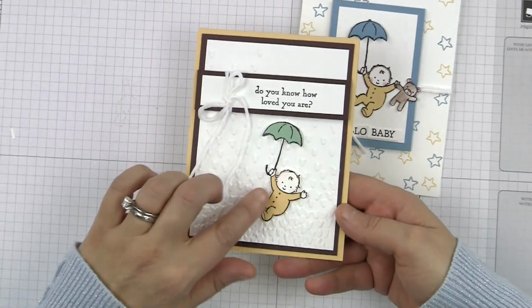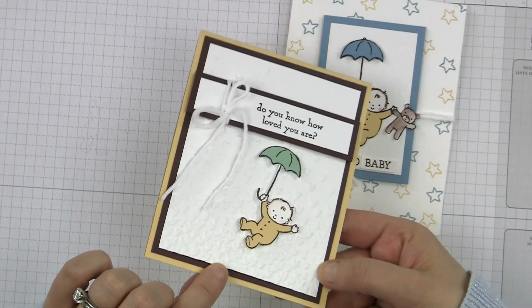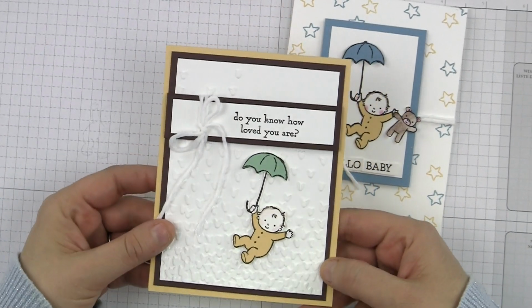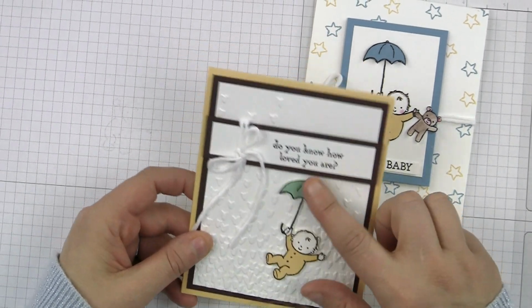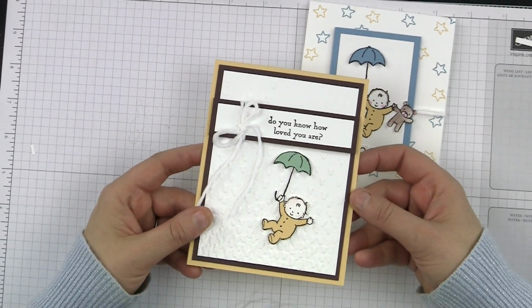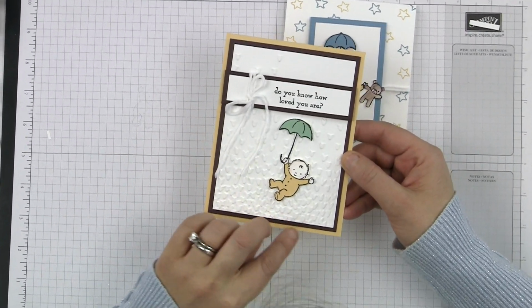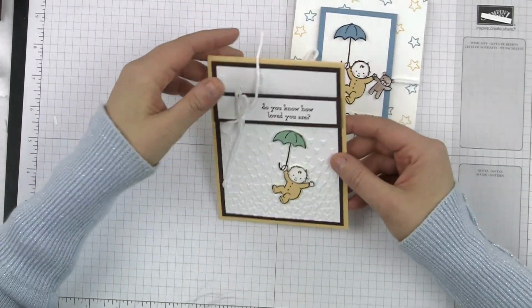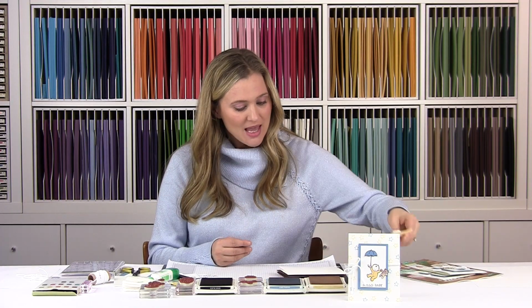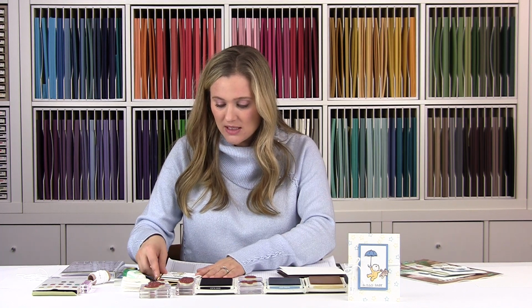All right, so here is one in So Saffron. Oh, yes, see that? So then I did the heart embossing there on the back. And that's very pretty. I believe this is Mint Macaroon, and I was just playing with the umbrella again with this one. And this is Chocolate Chip. This is not Early Espresso, it's actually Chocolate Chip. And again, So Saffron.